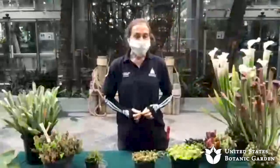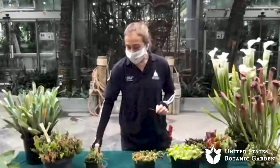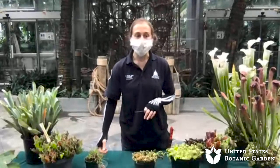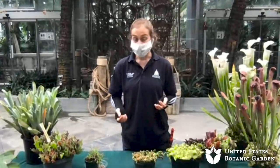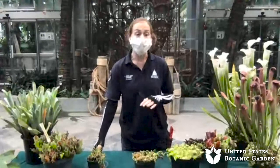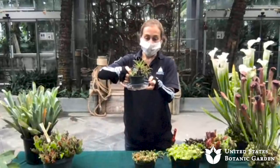Right, yeah, so like a lot of carnivorous plants, they like to be kept quite wet. For the sundews, there are all different kinds of sundews. Some are tuberous, some have seasonality to them. I have some right now that are more or less dormant. The way that I grow most of that for most of the year is that I have shallow trays, which I keep with water.